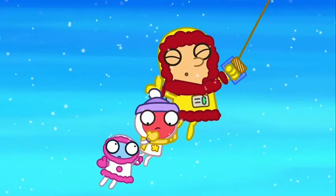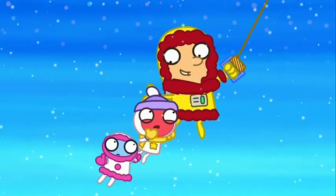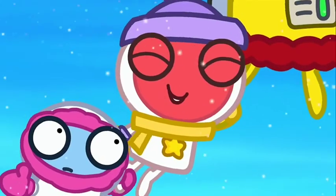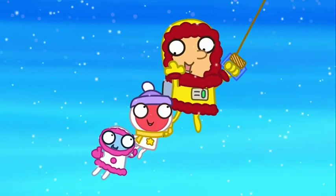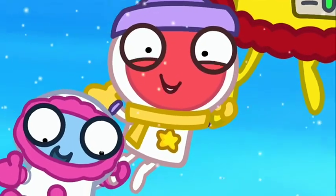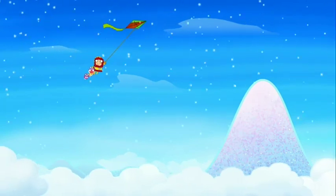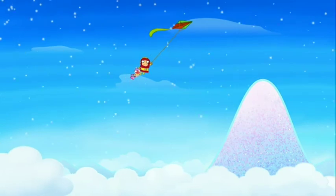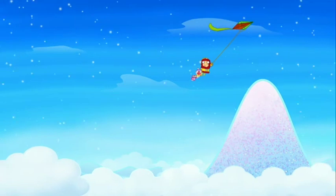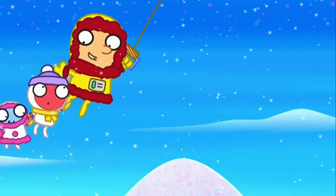You can do it. You can do anything, Cosmo. Really? Of course. I can do it. That's right. Let's jump onto the soft hills. Help me work out when to let go. When we're right above the hill, shout now. Now? Not yet. When we're right above it. Now? Almost. Now! Let go, everyone!